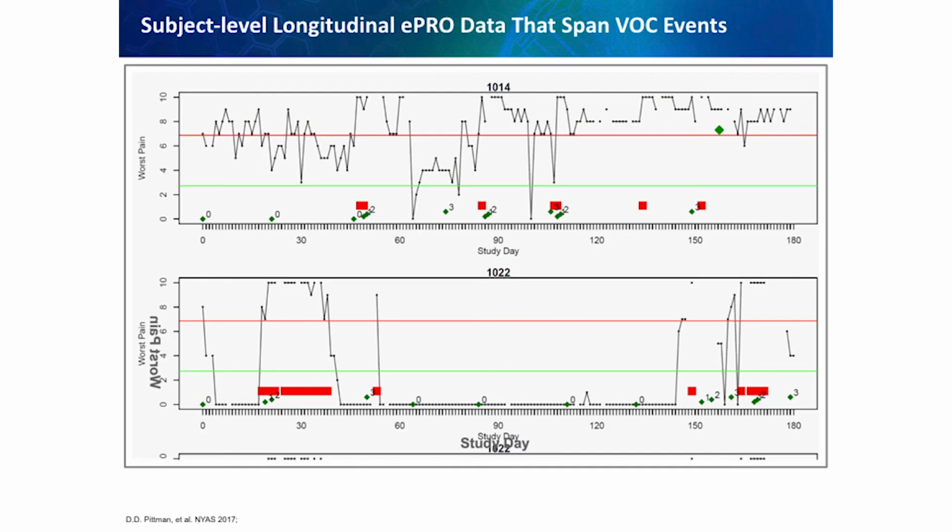This is an example of what the schematics look like in terms of the longitudinal pain over time in 2 of the patients. You can see that the pain scale goes from 0 to 10, and in some cases the patients would rate their pain as 10. We actually had some patients that had very high pain, and then there were other patients who would consider their daily pain low. So there is a lot of variability.